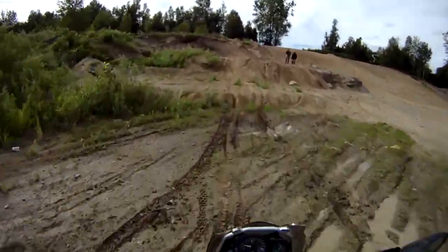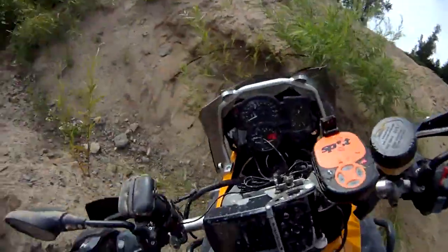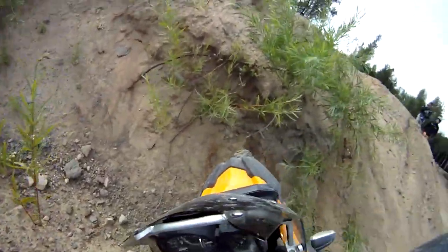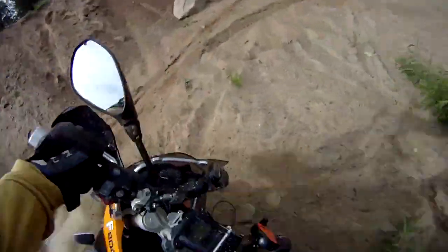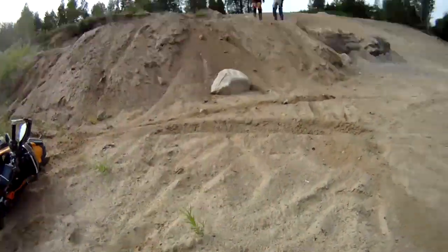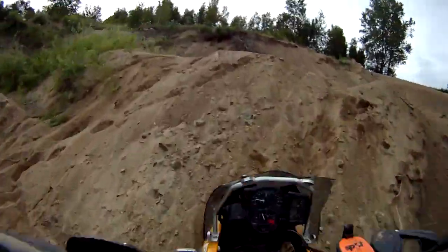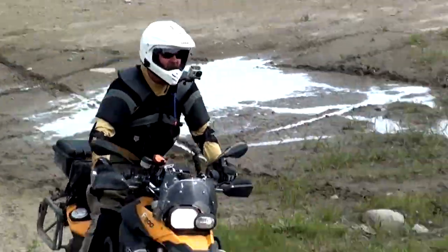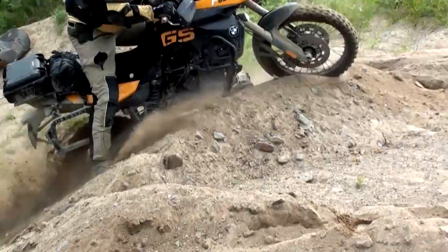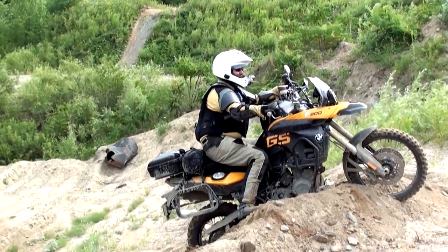Then I thought I'd give this hill one more try. This is one of those slow-mo falls. Can't say that I'm not a fast learner. New approach. Here we see it from another angle. There we go. That was a valiant effort.